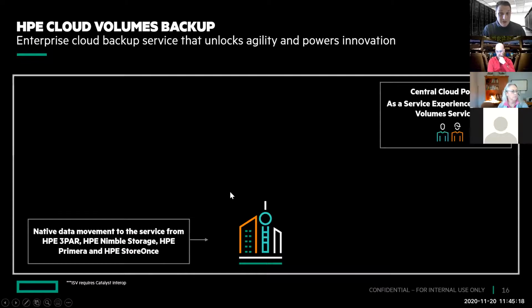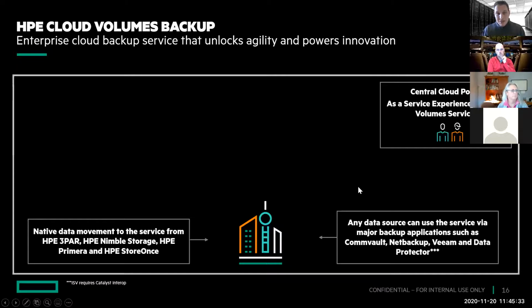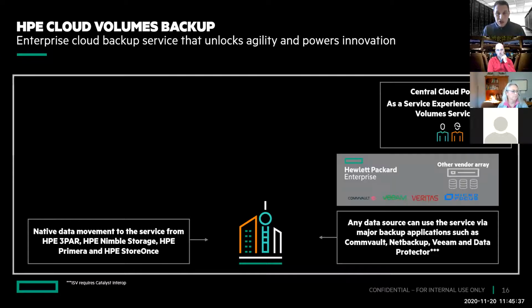There is going to be native integration. If you're running HPE storage platforms, we have native tools that basically will allow you to copy volumes off HPE storage platforms directly into the Cloud Volumes Backup. But it doesn't have to be. So it can really be a repository for any data source that you've got, which would include any vendor's storage array, as long as you're using an ISV backup solution that is Catalyst enabled.